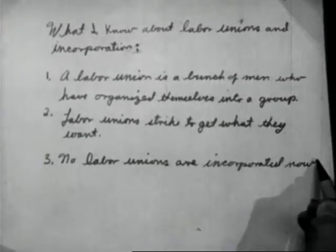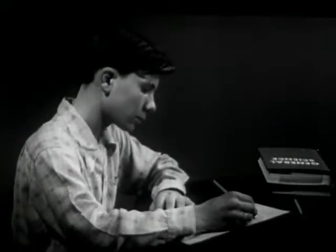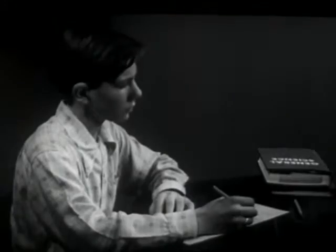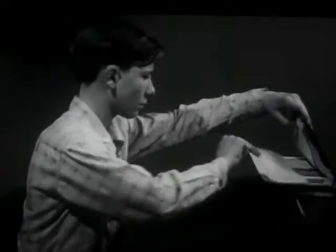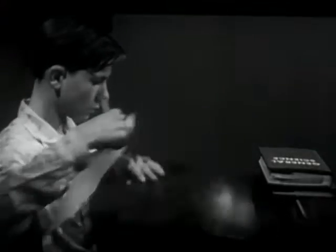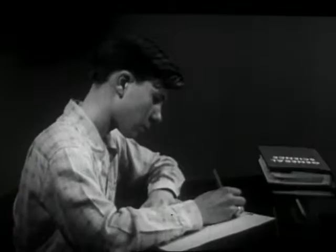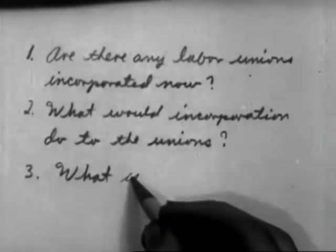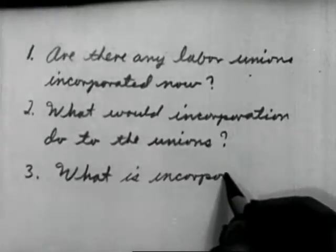First, he thinks out all he knows about labor unions and incorporation and writes it down. But some things he's not sure of. So he decides to make another list, a list of the things he does not know. These are the questions to which he must locate the answers through study.